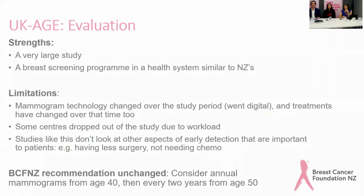So those are good points for comparison. But the researchers pointed out that over time, mammogram technology changed during the study. We moved to digital mammograms, which we use in New Zealand now. So that may have changed the number of breast cancers that were found and how quickly women were diagnosed.